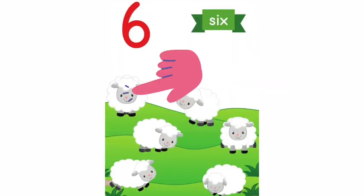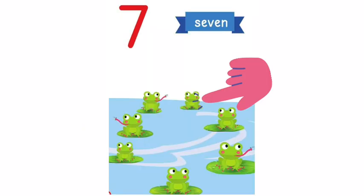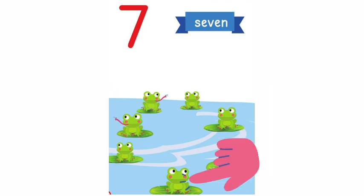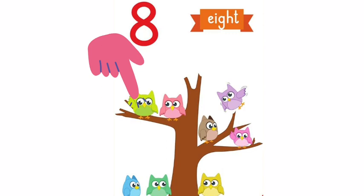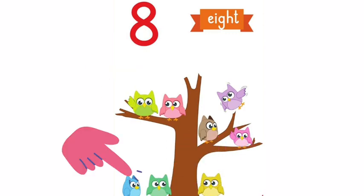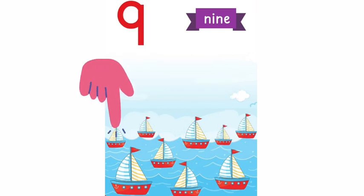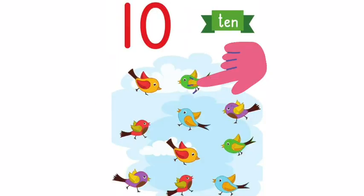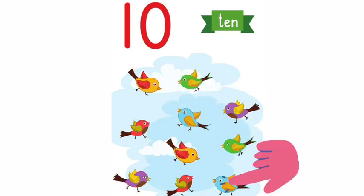One, two, three, four, five, six sheep. One, two, three, four, five, six, seven frogs. One, two, three, four, five, six, seven, eight birds. One, two, three, four, five, six, seven, eight, nine ships. One, two, three, four, five, six, seven, eight, nine, ten birds.